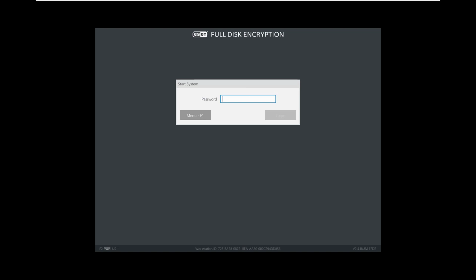Once an endpoint has been encrypted, the user will need to validate the login credentials at the pre-boot authorization prompt. Once they enter valid credentials, they will be taken into the Windows operating system where they can use the device as they normally would.